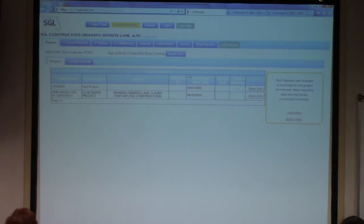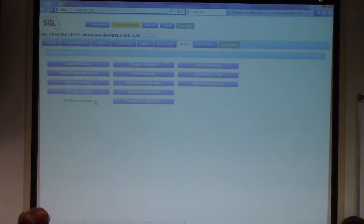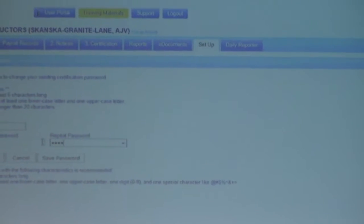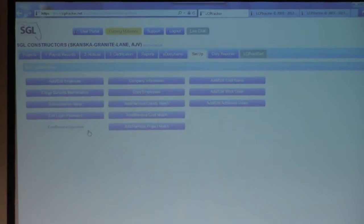I love the system. The setup tab is where your training materials are, your support, live chat, e-documents, any documents that you need to submit can be managed electronically. And the submission is a 1-2-3 process. So I'm going to go ahead and set everything up just to show you what it's like. First thing you do is set your e-signature. All right, so I just set up my e-signature, very easy.